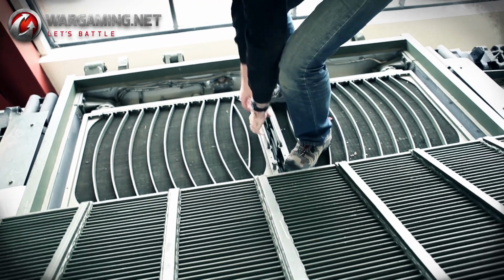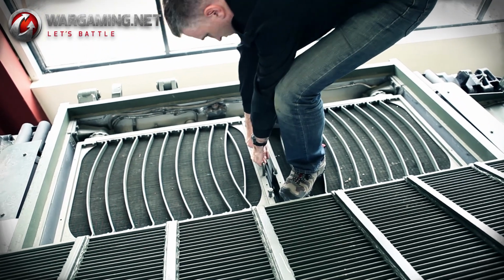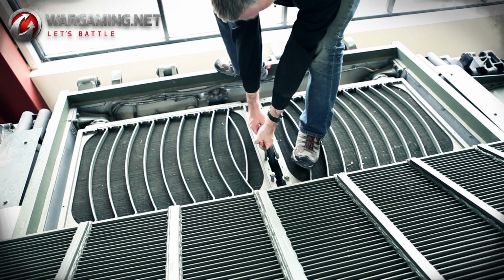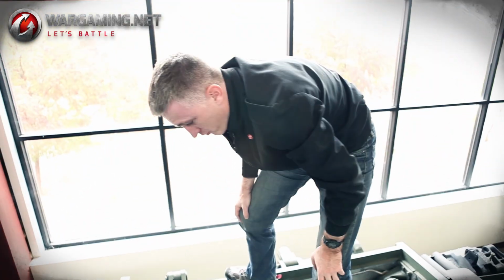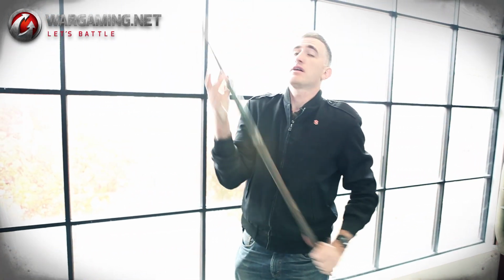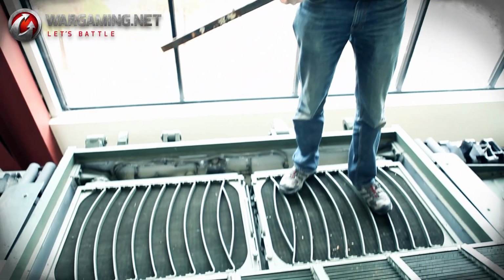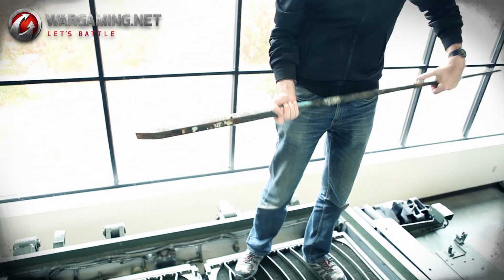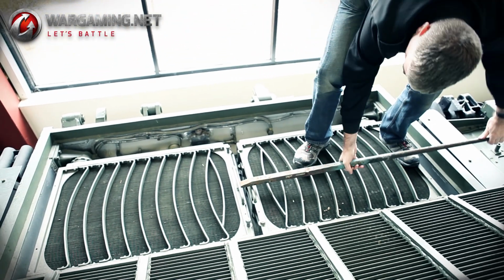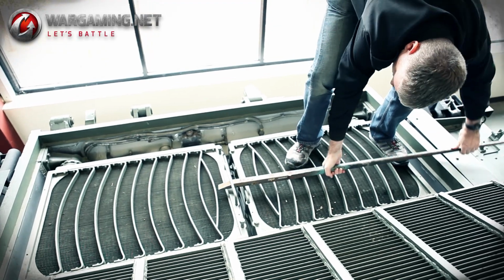Fortunately, they're hinged. Okay. I'll be back. A tanker's best friend can be the tanker bar. Basically, it's a 4.5, 5 foot long piece of metal, big large crowbar. Let's see if we can get some more. This adds a little bit more leverage.